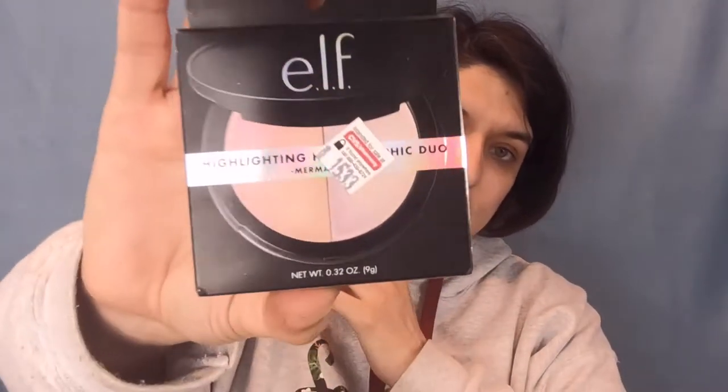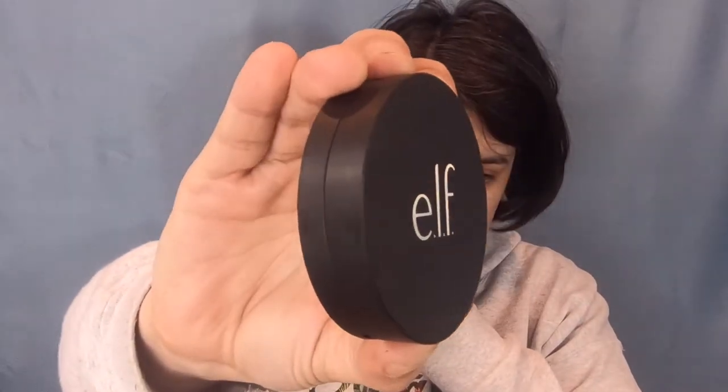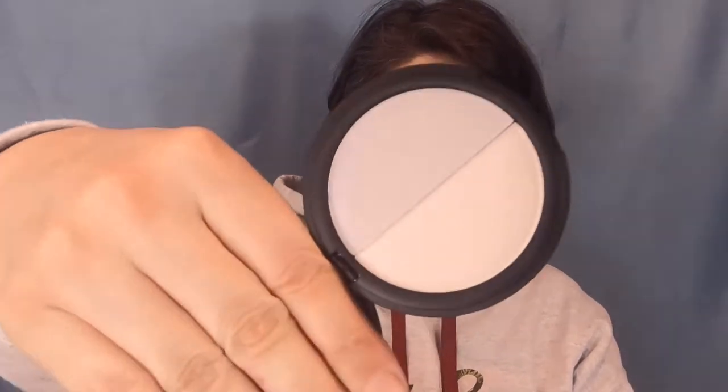And then here we have an e.l.f. Highlighting Duo. It's got the sticker right over the front of it, so I'm curious to see the colors of this one. Let's open this one. I do like the packaging. It's like that matte soft touch. Well, wannabe soft touch. Wow. That looks super chalky. I'm not sure if that's gonna be great. Let's see.